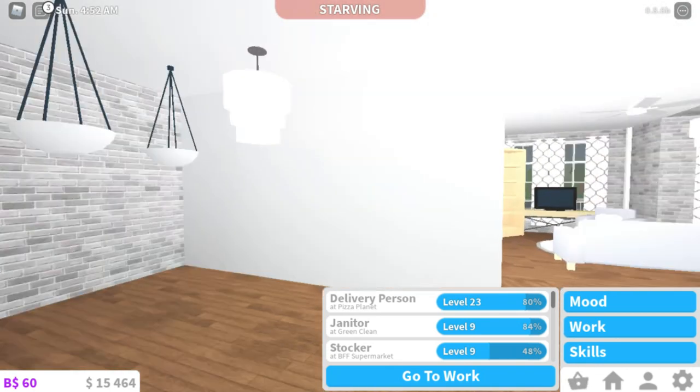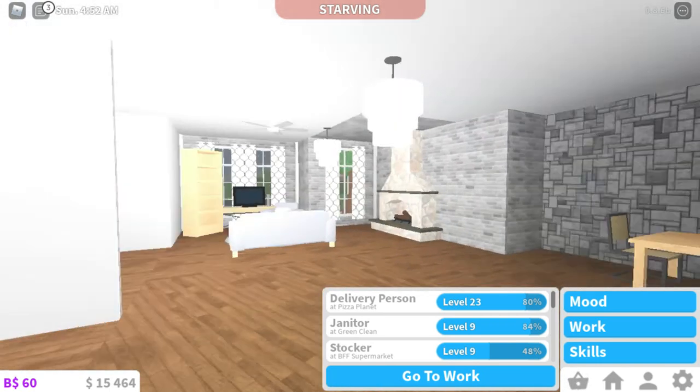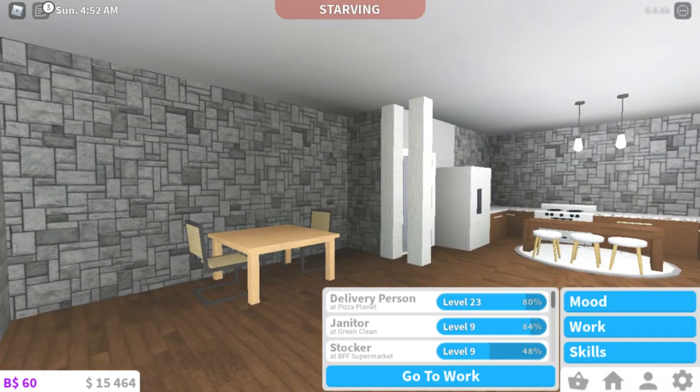But yeah, that's about it for this house. It's not as good. It doesn't cost that much money. I may change a few things, like add a play set in the back of the house, but I did not do that yet.